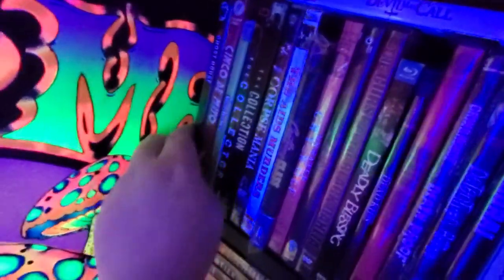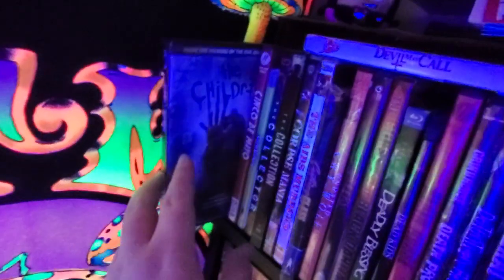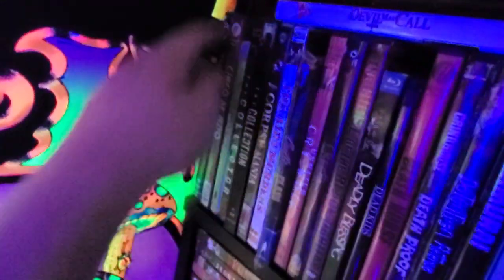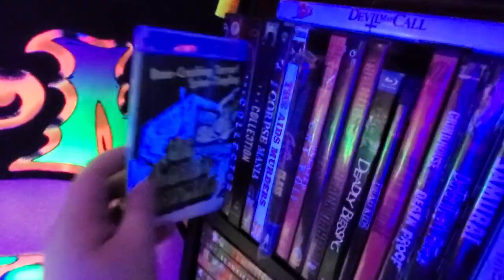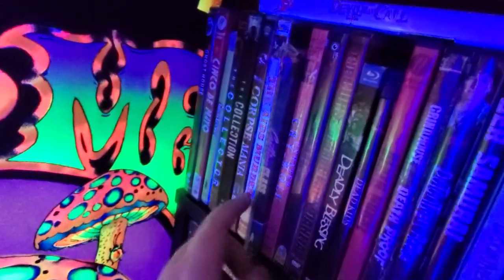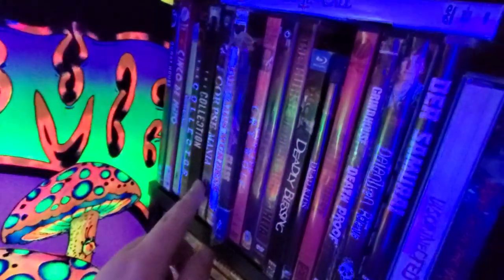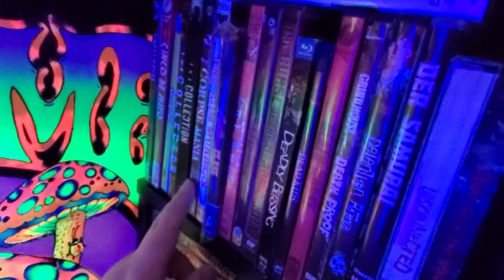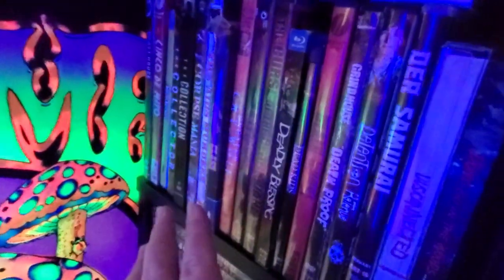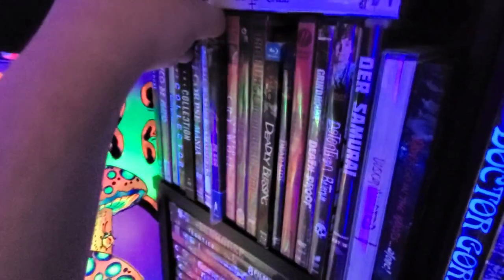We got, what is this, The Children? This is one about chemicals in the water making children kill people. Corpse Grinders. Classic, Ted V. Michaels. You know, The Collector, The Collection. Corpse Mania, which is a really fun Hong Kong murder mystery that literally feels like a giallo film. It's literally about a serial killer targeting prostitutes.